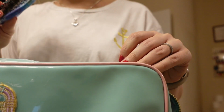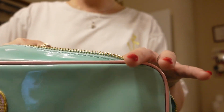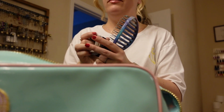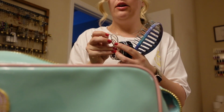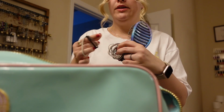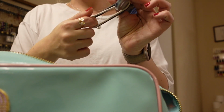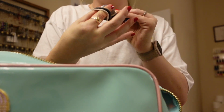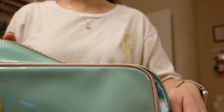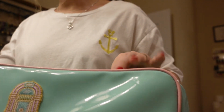I did not think through entirely how I'm gonna wanna style my hair. So what I'm gonna do is, I already have a blue hair tie in right now. I'll take a white hair tie and a gray and a black hair tie, just to give myself some options. And then I tied them around the base of the brush so they're not just floating in the bag. All right, we're gonna call that good.